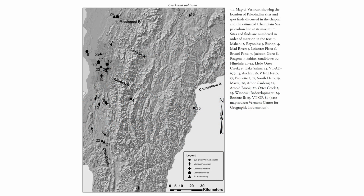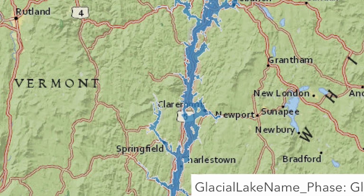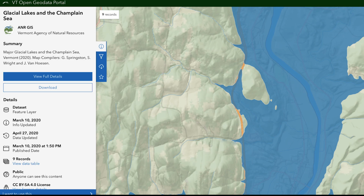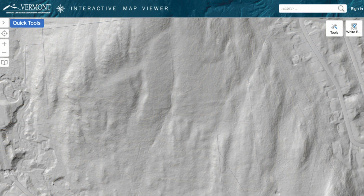Many of the Paleo-American sites in this part of the Northeast are found along these ancient shorelines, such as these sites along the Champlain Sea. On the other side of the road, along the ancient shoreline of Glacial Lake Hitchcock, there is perhaps a different kind of site. The ceremonial stone landscapes in this part of Vermont seem to recognize the ancient shoreline of the glacial lake. On this hill that was once a peninsula, there is a stone row that is easily visible on LiDAR, but hard to see in person.